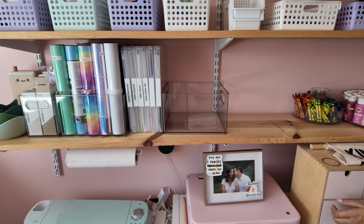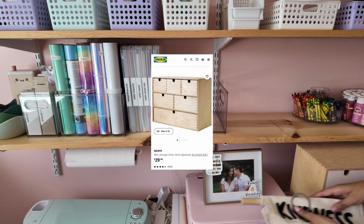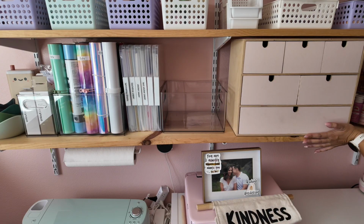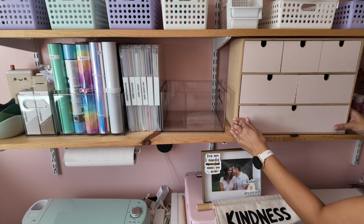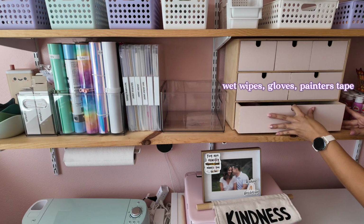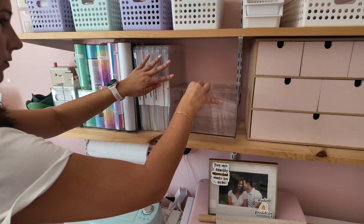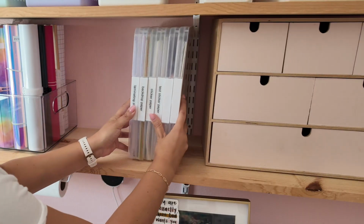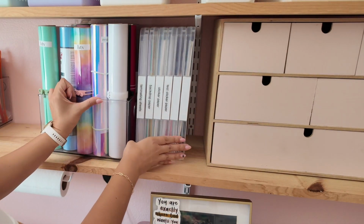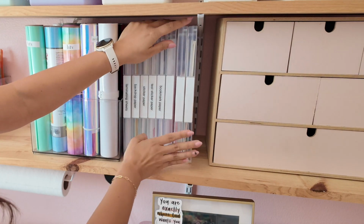This little wood drawer organizer came from IKEA, and I have used it for many different things, but it is kind of a catch-all. I put an assortment of things in there: wet wipes, painter's tape, little hole punches. Just a great way to kind of corral a lot of different things. And then I picked up these document protectors from Daiso, I believe, but you can also get them on Amazon.